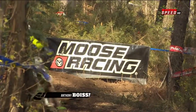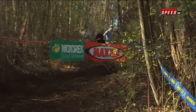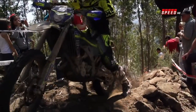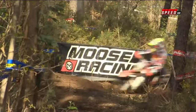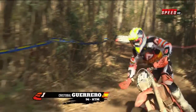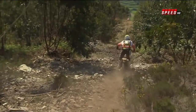Tara eventually completed his second fifth-place finish of the weekend, with compatriot and fellow Sherco rider Anthony Boissiere repeating his fourth place of 24 hours earlier. Boissiere ending the day over a minute off a podium placing. The crash on the first Enduro test of the day was followed by another one on the third extreme test for Cristobal Guerrero. However, the Spaniard pushed hard on laps 2 and 4 and he was rewarded with a third-place finish.